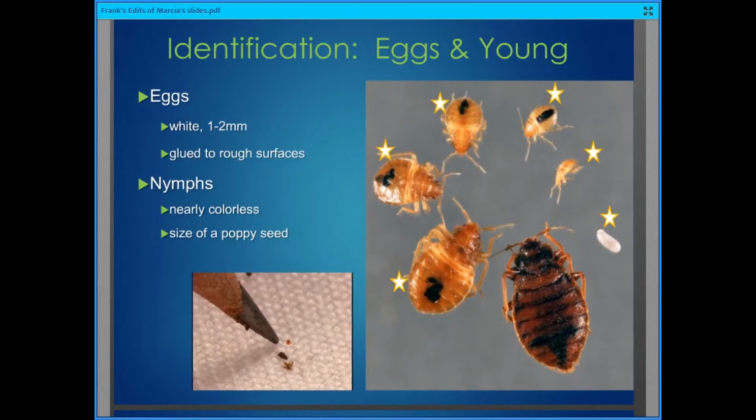There are 5 juvenile stages called nymphs. The dark color in the abdomen is the blood remaining after feeding. They shed their skins after each molt. And finally are the tiny 1 to 2 millimeter eggs that are often glued to rough surfaces.